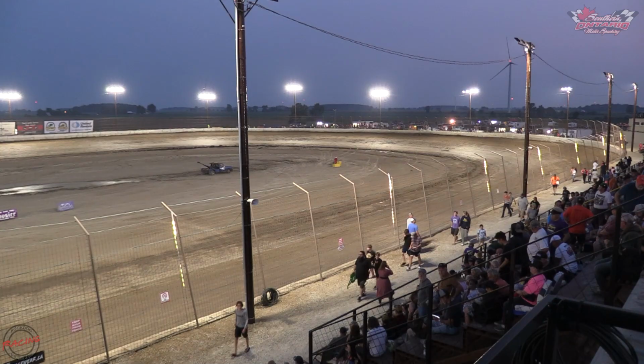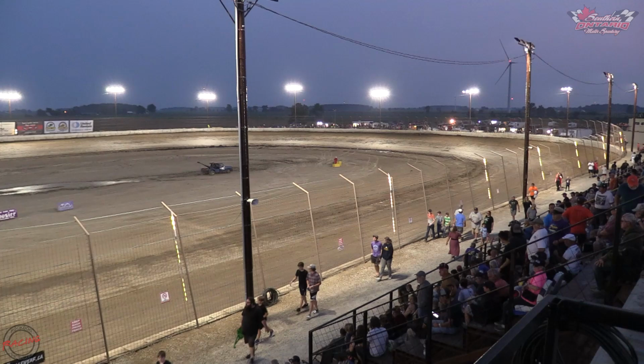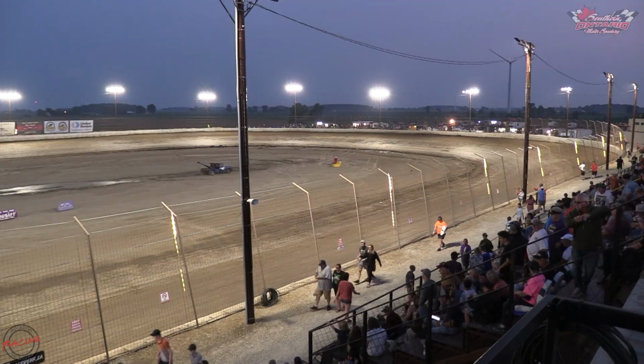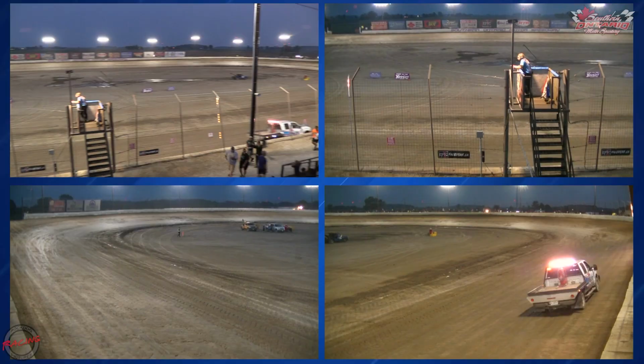We will have our Thunderstock B main coming out on the racetrack here in just a couple minutes. 15 cars will do 12 laps. The top five will transfer into the feature event tonight. 40 laps the distance for that feature, so definitely going to be an interesting one for our Thunderstock feature tonight.